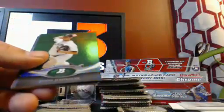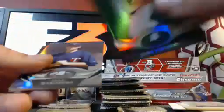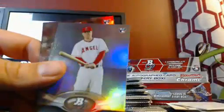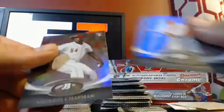Mat Latos, and our first green refractor. Josh Johnson for the Marlins. Green Emerald, I'm sorry. It's not a refractor. It's just the Emerald base. Alex Wimmers refractor for the Twins. Not numbered. Dummy card. Mark Trumbo rookie card for the Angel spot. And Aroldis Chapman rookie card for the Red spot.